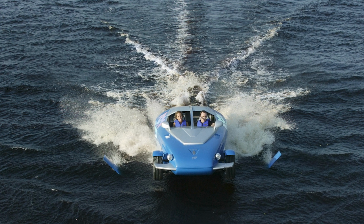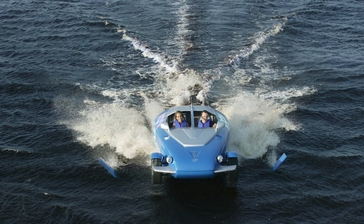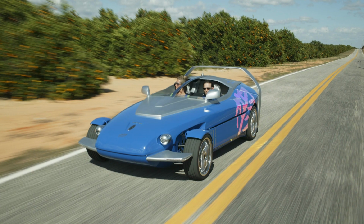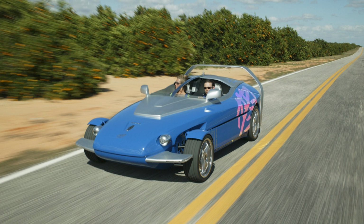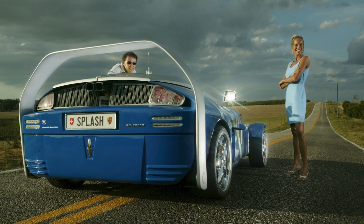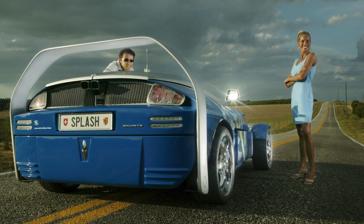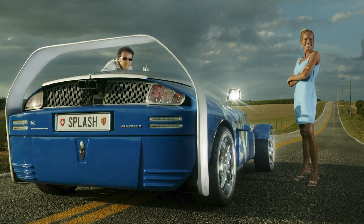The Splash is one of the most innovative and insane vehicles ever created. It's a dream come true for anyone who loves adventure and freedom. It's also a nightmare come true for anyone who hates heights, water, or speed. The Splash is not for everyone, but it's definitely for someone who has a lot of money and a lot of guts.